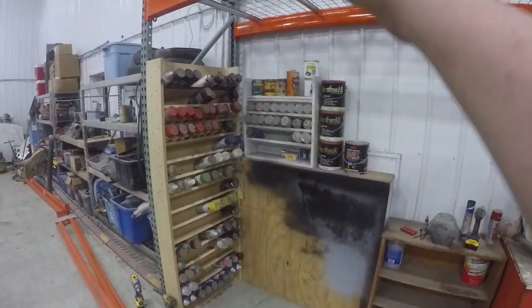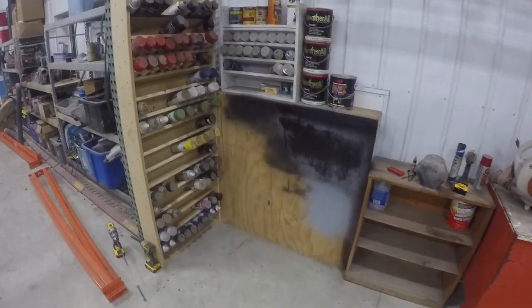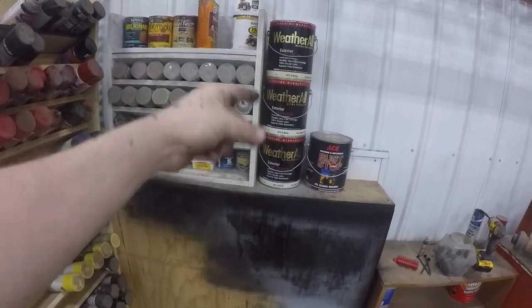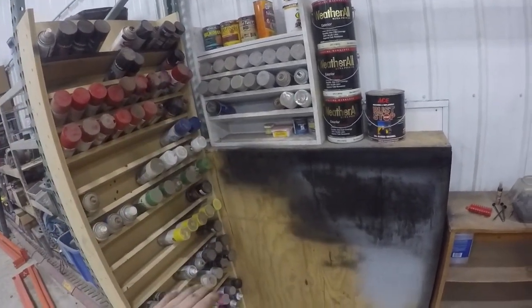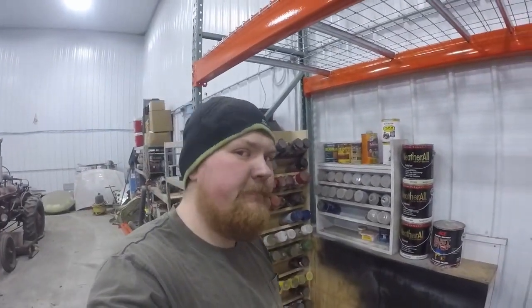Alright, so we got the whole paint can corner all finished up. So when I was cleaning the shelf off, I realized we had 3 gallons of white paint. Had I known that, I would have painted all this before putting the shelves on there. But I guess I'll have to do this another time.